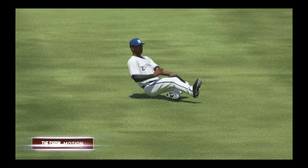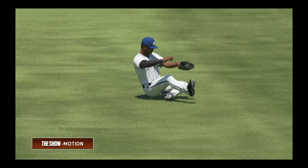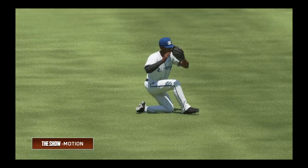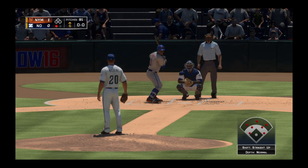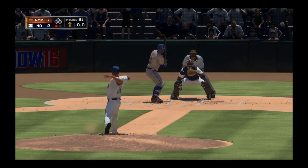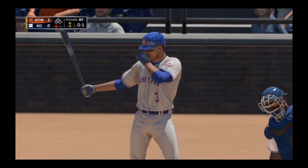Yeah, he's coming on quickly here. Let's see in slow motion if he makes the play. Nope, sure enough. He got to it before it touched the ground. Nicely done. Here's the center fielder, Curtis Granderson, as he'll take a look at a high strike that time. It's 0-1.